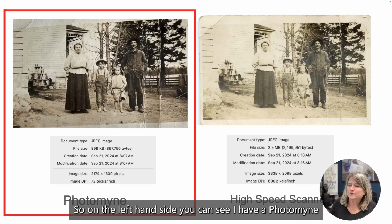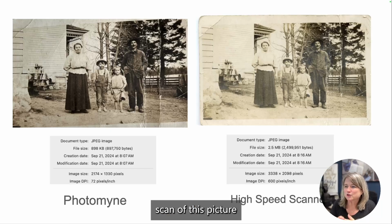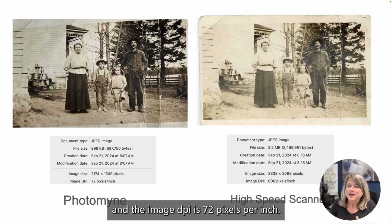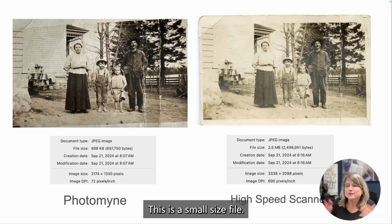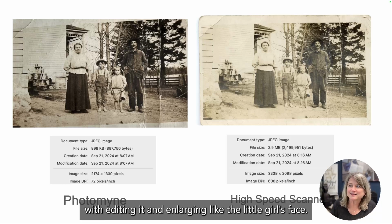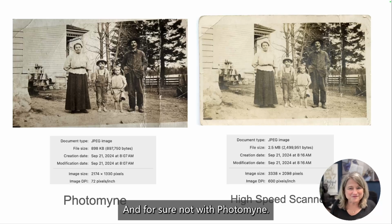So on the left-hand side, you can see I have a PhotoMine scan of this picture, and you can see the file size is under 1 megabyte, and the image DPI is 72 pixels per inch. This is a small size file. I couldn't really do a lot of work with editing it and enlarging, like the little girl's face. If I wanted to do that, I'd need to scan this as a TIFF, and for sure not with PhotoMine.